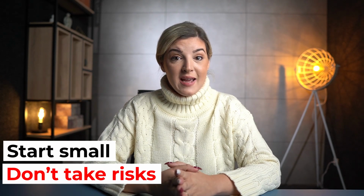You need to see the process through a few times to get an idea of whether it'll be a sustainable side income. I also recommend you start small and don't take risks. Buy a few cheap items to start and see how you get on with those.